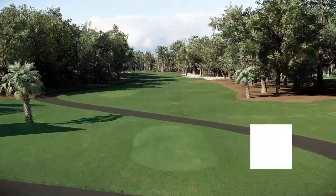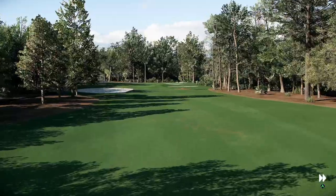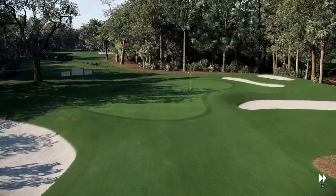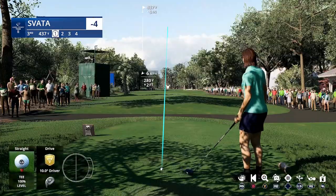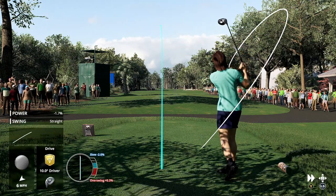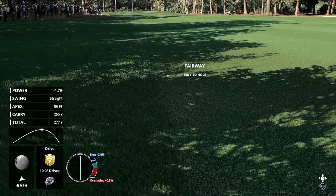Up next, the 469-yard par 4 third, trees lining both sides of the fairway, so a straight tee shot is imperative. More bogeys than birdies here, so most players are happy with a par. No issues here. That is into the fairway.